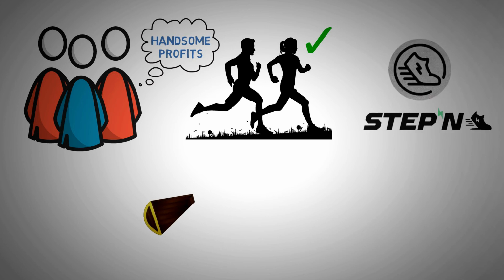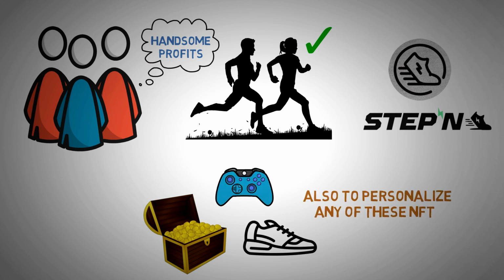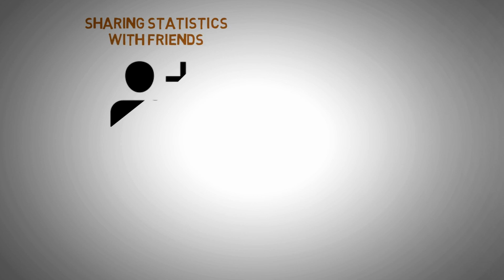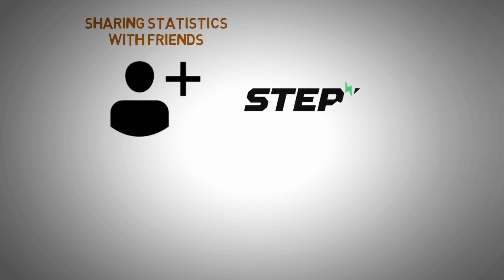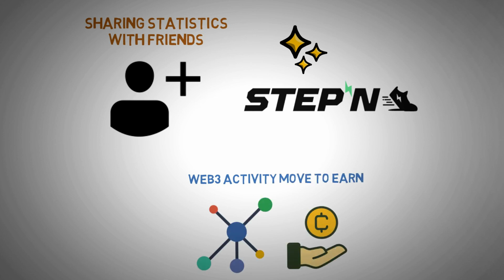It is possible to unlock treasure boxes and mint shoes as you go through the game, and also to personalize any of these NFTs. Sharing statistics with friends and inviting others to participate are key components of Steppen's success. And the Web3 activity, move-to-earn, becomes more social and rewarding thanks to Steppen's online and social systems.